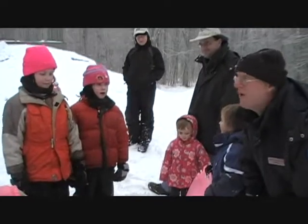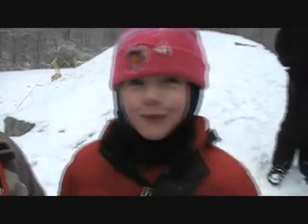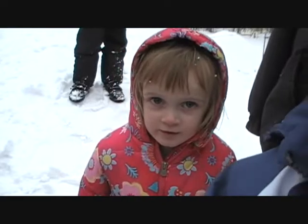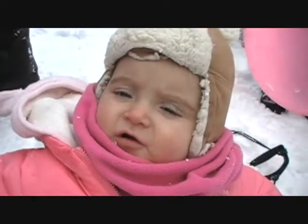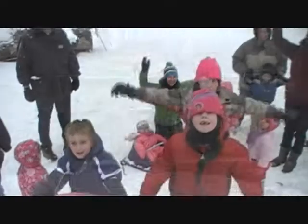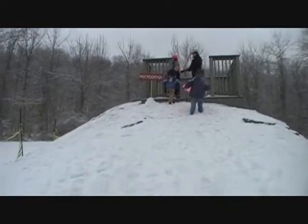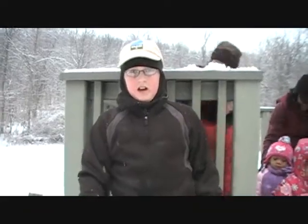Don't you think this mountain needs a name? Yeah. What do we want to call it? Meat Mountain. Jababble Mountain. Nature Mountain. Hey guys, what about Max Mountain? Yay! Let's climb Max Mountain. I now pronounce this Max Mountain. Yay!